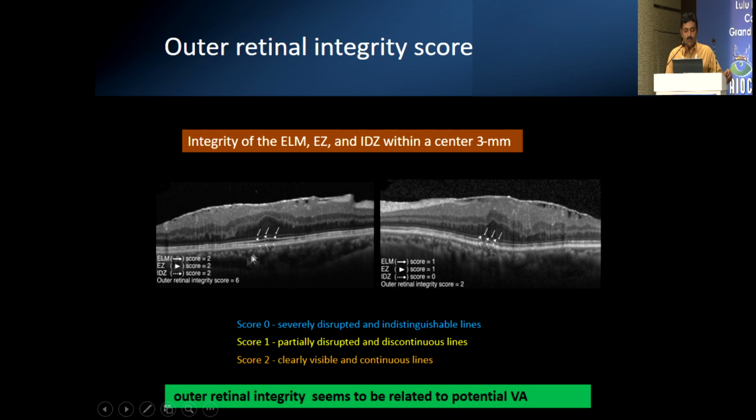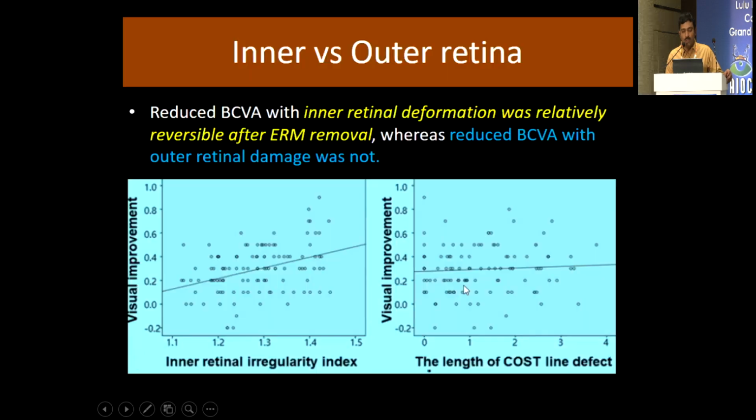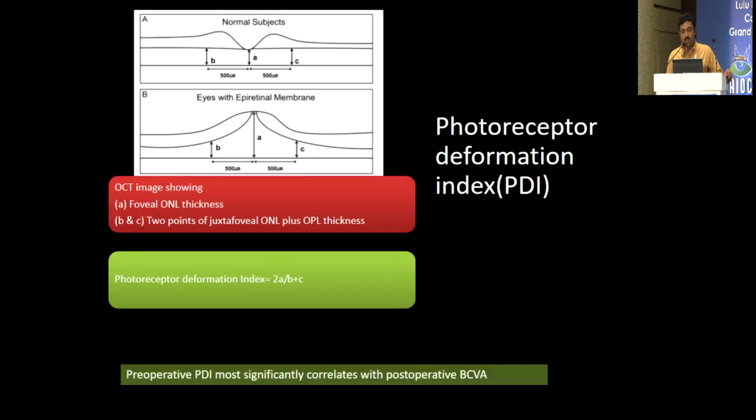Like in this patient, they tend to have intact outer retinal layers. Here there is a disruption, so the reduced score tends to correlate with the visual acuity in ERM patients. If you look at inner versus outer retinal deformation, it was relatively reversible post ERM removal, but outer retinal changes like cone line changes and others take a long time and may sometimes not recover post ERM surgery.